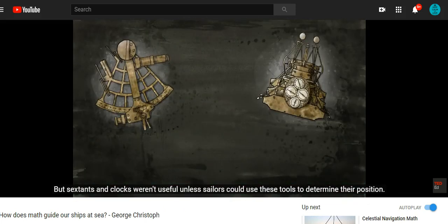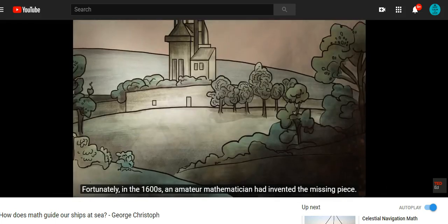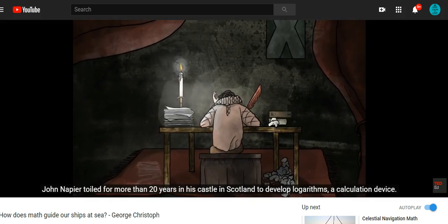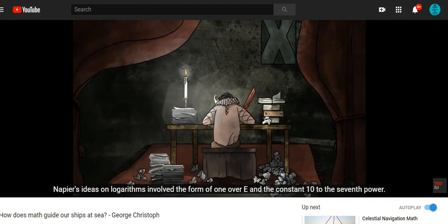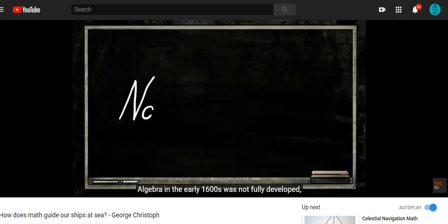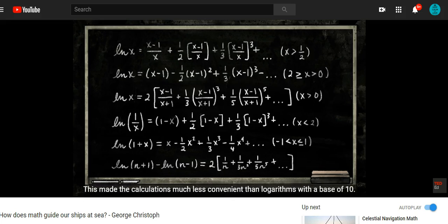But sextants and clocks weren't useful unless sailors could use these tools to determine their position. Fortunately, in the 1600s, an amateur mathematician had invented the missing piece. John Napier toiled for more than 20 years in his castle in Scotland to develop logarithms, the calculation device. Napier's ideas on logarithms involved a form of 1 over e and the constant 10 to the 7th power. Algebra in the early 1600s was not fully developed, and Napier's logarithm of 1 did not equal 0. This made the calculations much less convenient than logarithms with a base of 10.